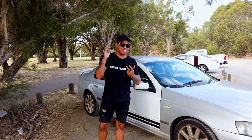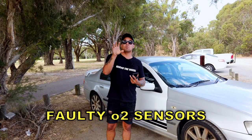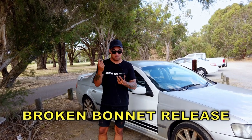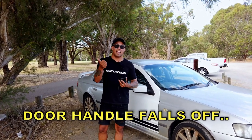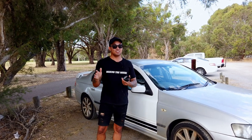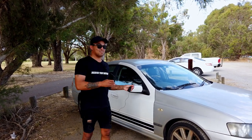Starting off, we've got the exhaust is rusted out, so it has holes in the exhaust. The O2 sensors, before and after the cats, have actually gone also. The bonnet release is broken. The roof lining, our cruise control is faulty. The driver door handle also keeps flying off. And the rear window tint is gone. And that's only a few things that I've looked at from the couple of minutes that I've spent walking around this car.